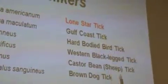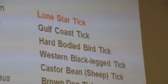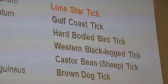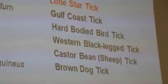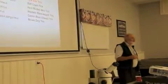So this one, the Lone Star tick, you'll see that one coming up in the press from time to time, because it could potentially carry a disease called Powassan virus, which if people get affected by it, there's a possibility that you can develop an allergy to red meat. Okay, and because of that, that's quite frightening.